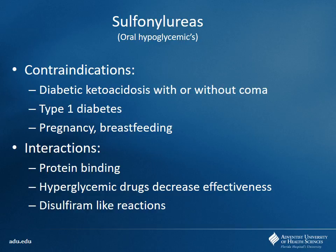As far as interactions go, obviously anything that increases blood glucose can decrease the effectiveness of this. Anything that is causing hypoglycemia, so anything else that would cause insulin to be increased release, or anything that would block gluconeogenesis in the liver, anything like that could also enhance the hypoglycemic effects as well. I mentioned the disulfiram-like reactions with chlorpropamide, and then because these are all highly protein bound, if you did have something come along and were to compete for that protein binding, you can end up seeing increased activity, more insulin being released, and more risk for hypoglycemia.